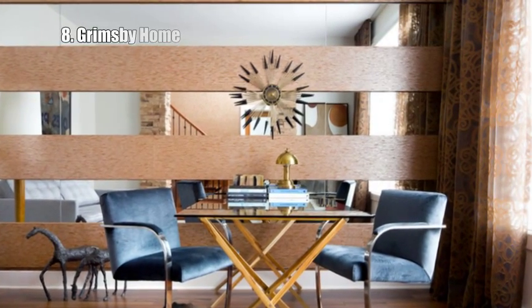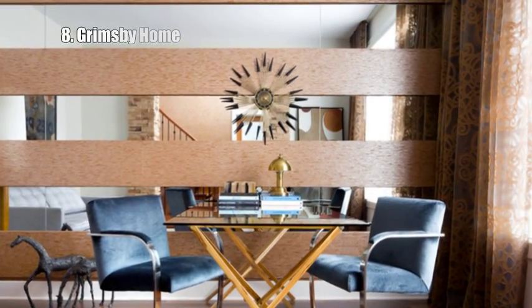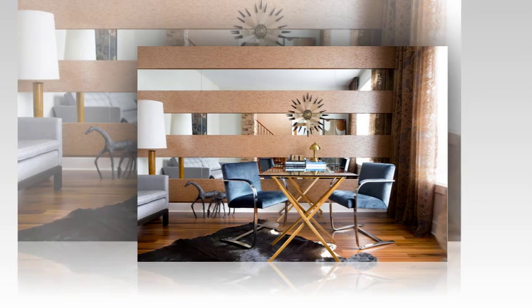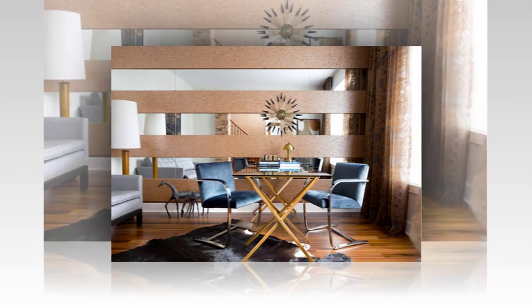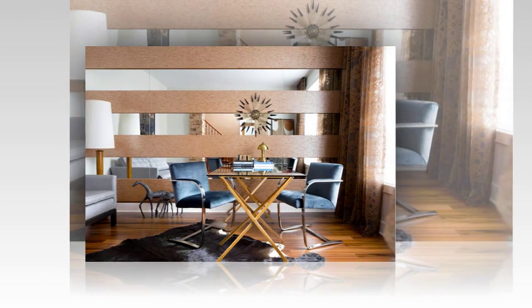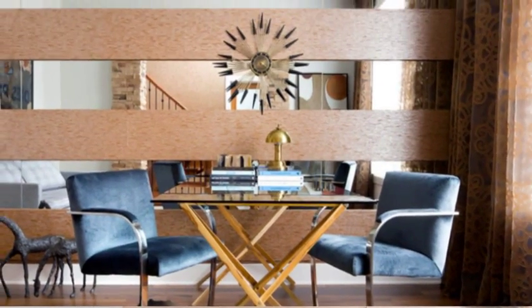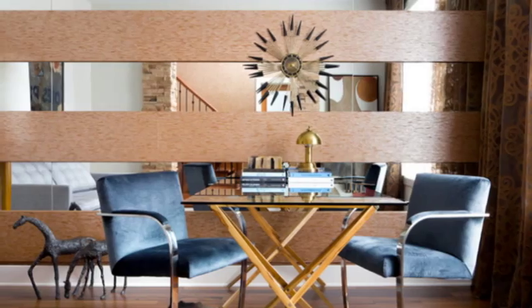8. Grimsby Home. We only see a portion of the couch through the mirrors on the wall, and I think that the vintage look of the couch matched the vintage design of the chairs by the working table. Combining your workspace in the living room is one way of bringing work home but away from the bed.